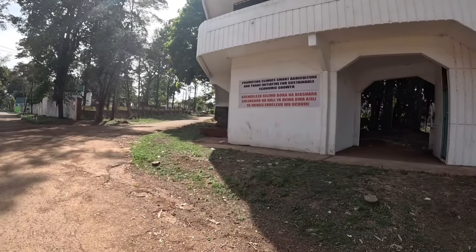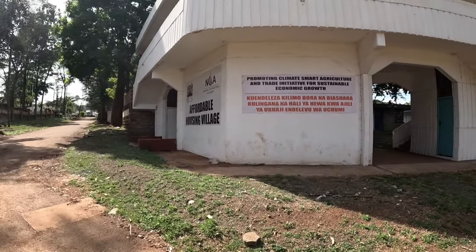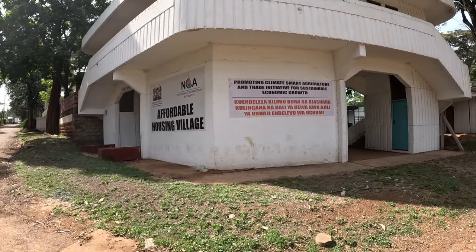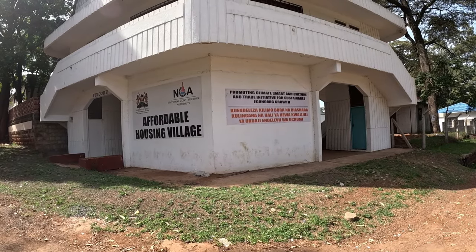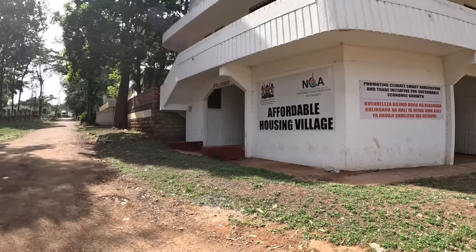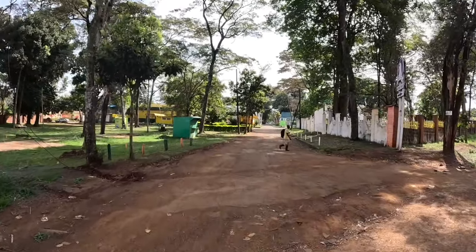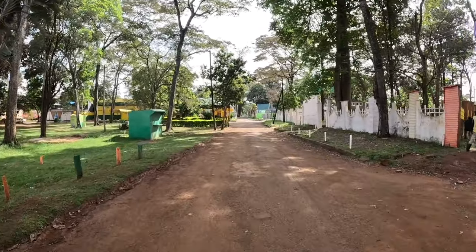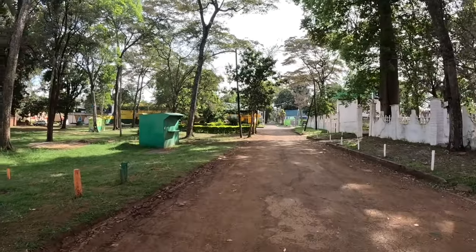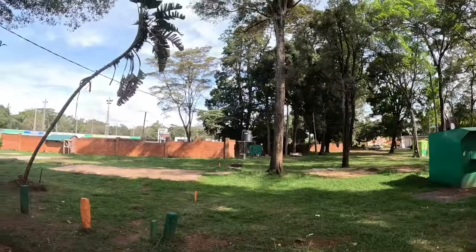Promoting climate smart agriculture and trade initiative for sustainable economic growth. Kuendeleza kilimo bora na biashara kulingana na hali ya hewa kwa ajili ya ukuaji endelevu wa uchumi. Can read Swahili, both Swahili and English. The showground there.